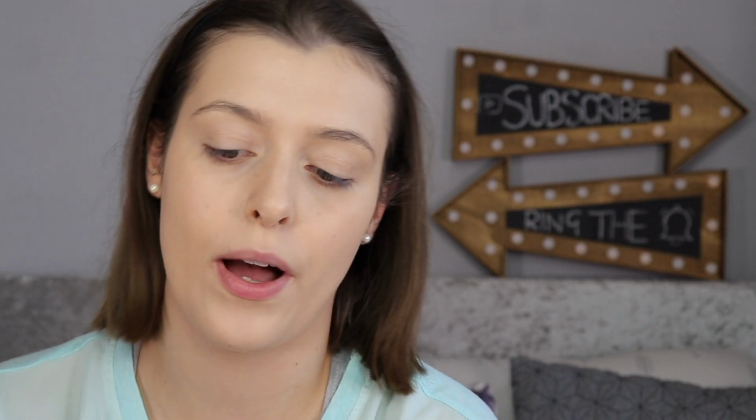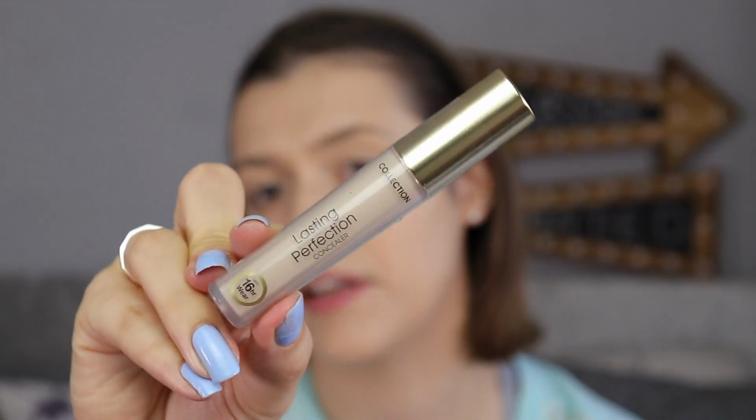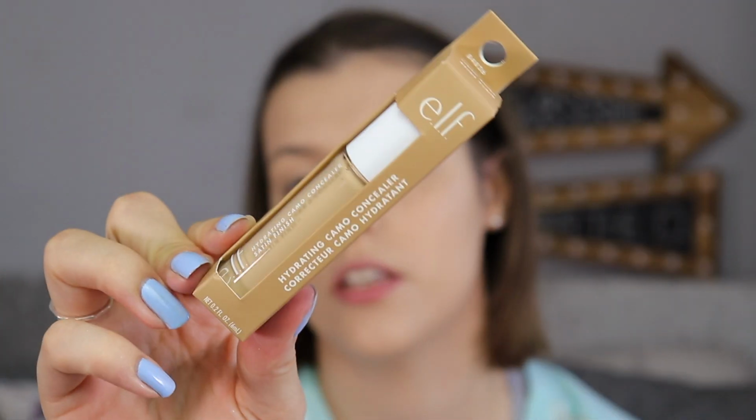I've also got a few options for concealer as well. I've got the Revlon Candid Concealer in 010 Vanilla. I've also got the Collection Lasting Perfection concealer in Ivory 3. This might be a little bit too light for me, but I've got that as well. I got the NYX Born To Glow Radiant Concealer in Light Ivory, this one right here. And then I've got the e.l.f. Hydrating Camo Concealer in Light Beige, this one right here. So yeah, I've got 4 different concealers here.